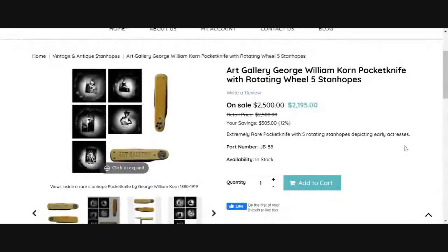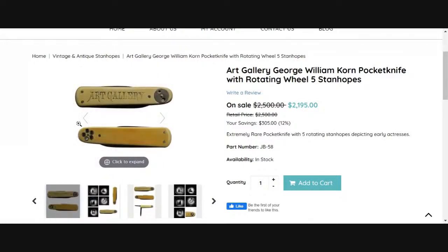I will share my screen just a moment so that you can see this. We've got an example that is on a Stanhope website that has many, many examples, and I will take you here for a full view. This is an expensive example, over $2,000, and it is a knife that's got five different images in it. It is a George William Corn pocket knife, antique, but this is an example of how they would manage to get so many different images in. It would require one lens, and the images would be spun, so it's one lens and images that can be rotated. So very interesting.